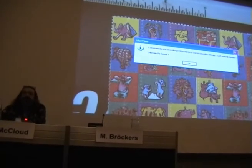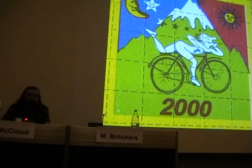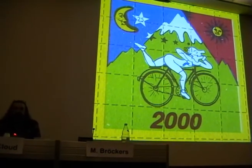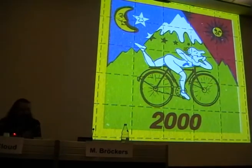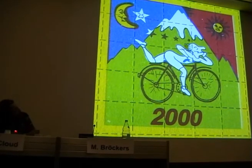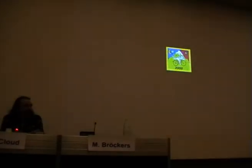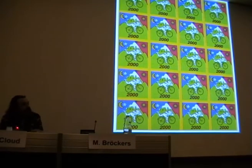The famous Albert Hofmann bike ride portrait, re-released in the year 2000, first released in 1993. This is the close up. These are 25-hit squares. Here's a full sheet of this, 500.